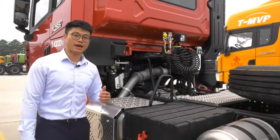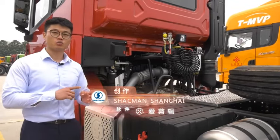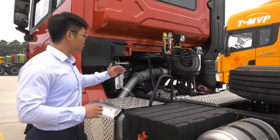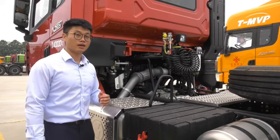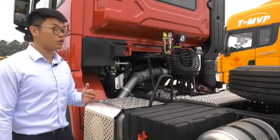Our power assembly has the Golden Industry Chain, and it is the only one that has won the National Science and Technology Progress Award. And this engine is the Weichai engine, and Weichai is the largest powertrain group in China and has a market volume of more than 4.3 million units.